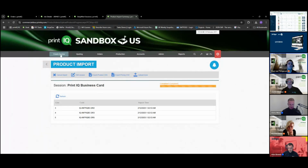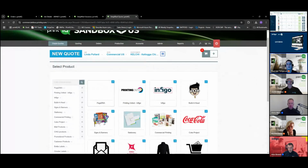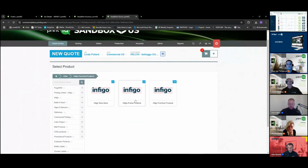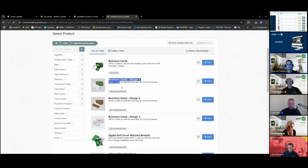So once I've imported these products into printIQ, what I'll have now is 3 new SKU codes within there. If I take a look at my quick quotes area within printIQ, I'll now also have those products within here. So we've got these 3 business cards I've just uploaded.